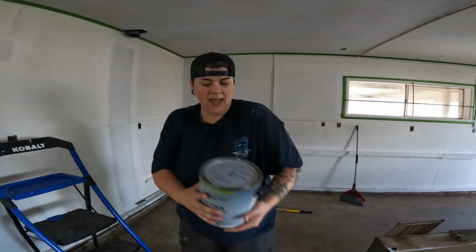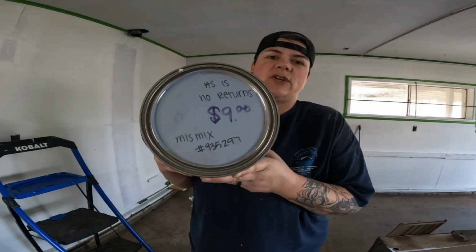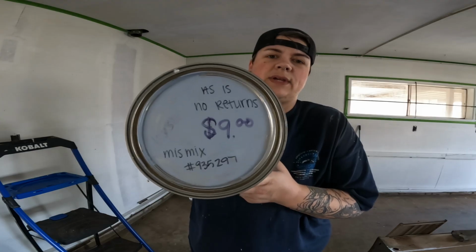And I don't think we've shown the paint color. I don't know how well it'll translate because I don't have an actual light. I'm working off of the little bit of daylight we get in here.